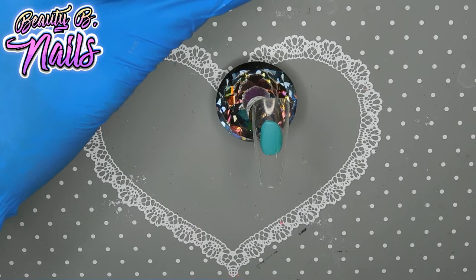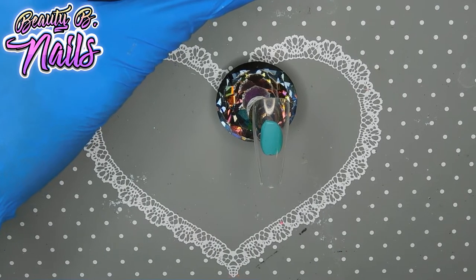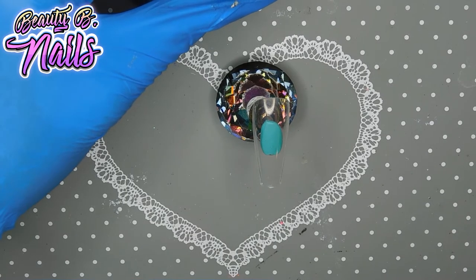I've decided to do Rudolph the Red-Nosed Reindeer, and I'll be using Coscelia Gel Polish that I ordered from AliExpress. I actually like this gel polish. It's actually pretty pigmented. A couple of them weren't as pigmented, but it turned out really well on this set. Let me know what you think down below.